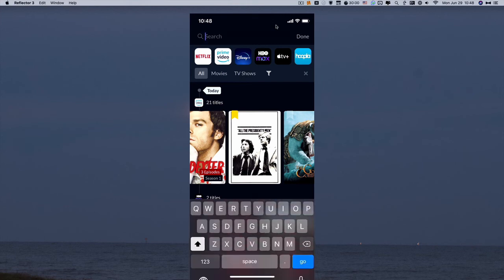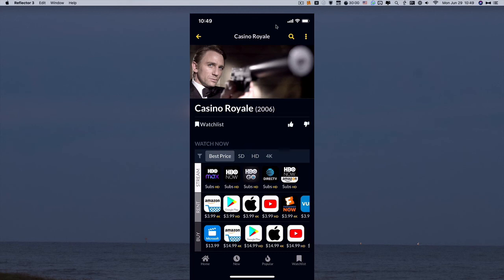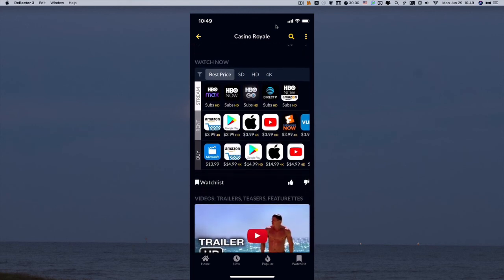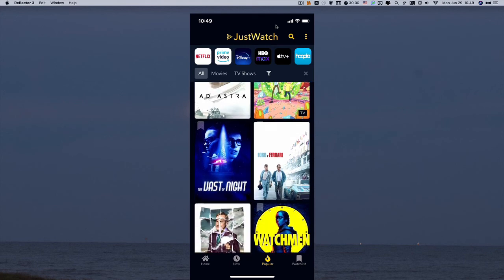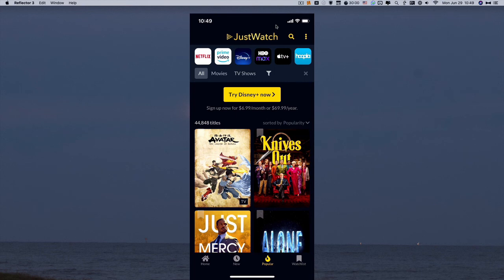So this is another way to find out if a movie you want to see is streaming. So let's try one of the Bond movies. And that is streaming on HBO Max. And you can rent it or buy it. You also have a list of the popular movies. So if you want to go through and add those to your watch list, you can do that as well.